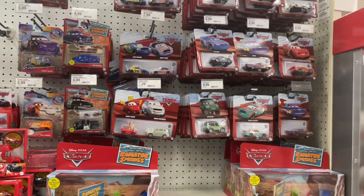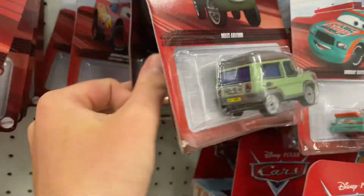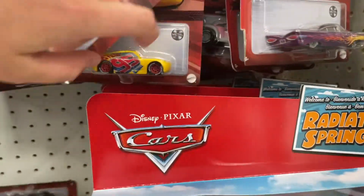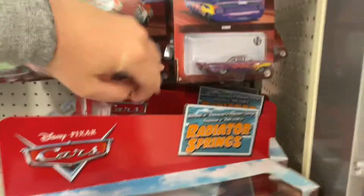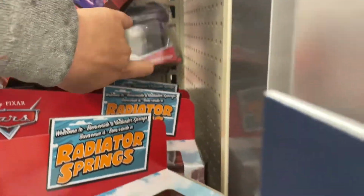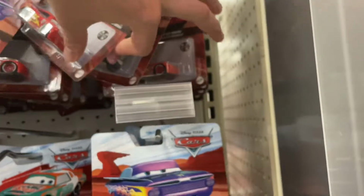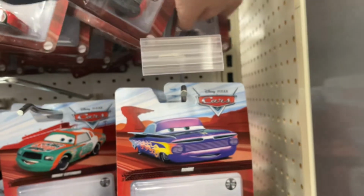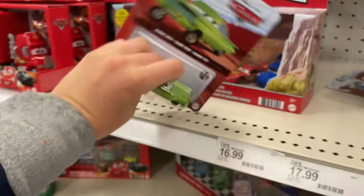Today is June 6, 2022. We're at Target in Orland Square. Let's take a look what they have. There's an Artist Ramone right there.